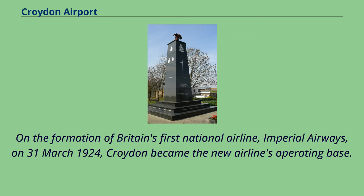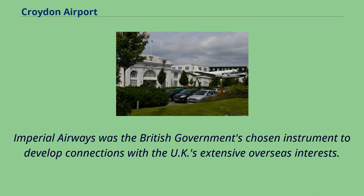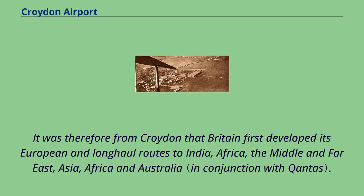On the formation of Britain's first national airline, Imperial Airways, on March 31, 1924, Croydon became the new airline's operating base. Imperial Airways was the British government's chosen instrument to develop connections with the UK's extensive overseas interests. It was therefore from Croydon that Britain first developed its European and long-haul routes to India, Africa, the Middle and Far East, Asia, and Australia.